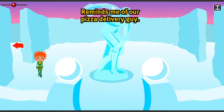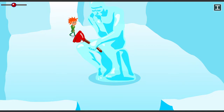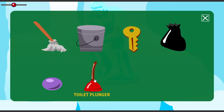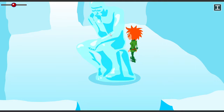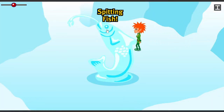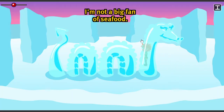Nice. Again, charming. The developer did a good job just making this fun. It's not the most technologically complex one, but it's just fun. I'm going to steal this from the thinker. What does he need it for? Come on, take his plunger. You can take it. There we go. Toilet plunger. All right. Can I combine some of these items? It doesn't look like it. Not going to talk about the thinker, huh? Seems like a missed opportunity. Is that by Rodin? I can't remember. Spitting fish. All right. It's not a big fan of seafood.